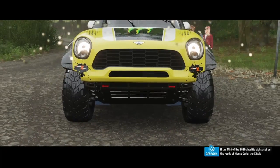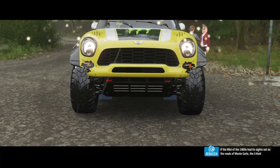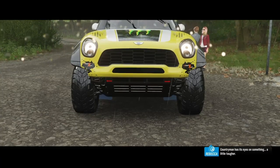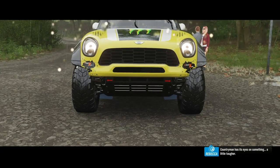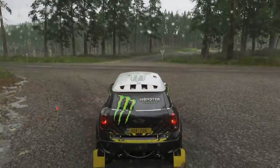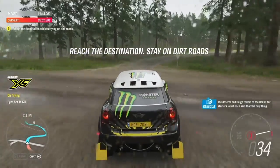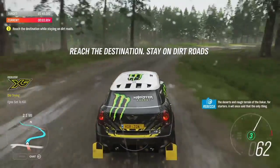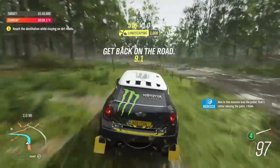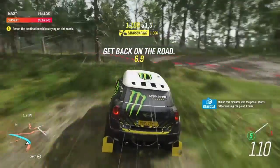If the Mini of the 1960s had its sights set on the roads of Monte Carlo, the X-Raid Countryman has its eyes on something a little tougher. The deserts and rough terrain of the Dakar, for starters. A wit once said that the only thing Mini in this monster was the pedal. That's rather missing the point, I think.